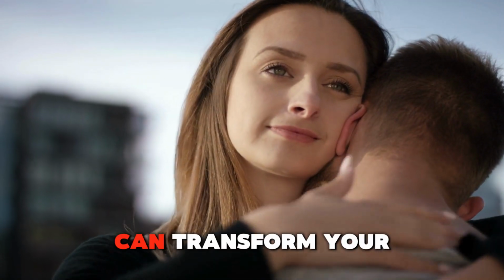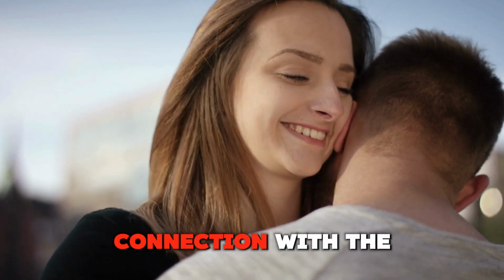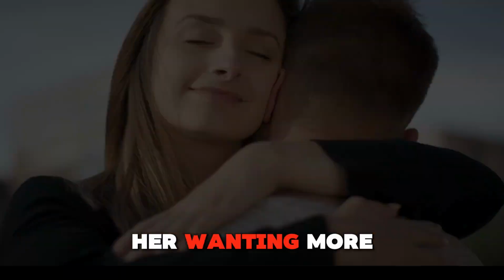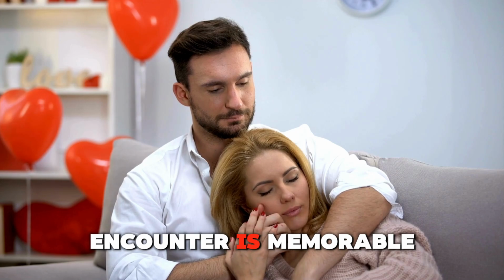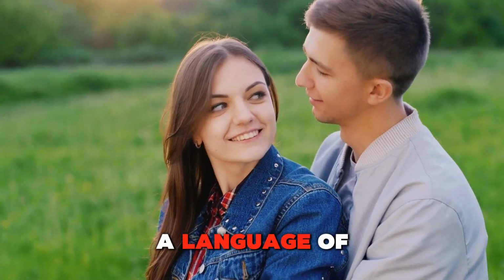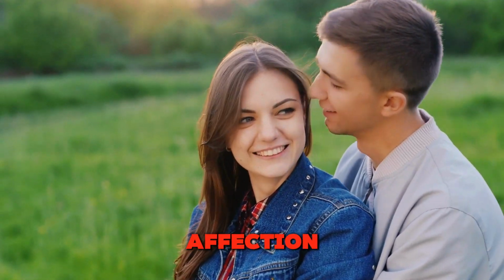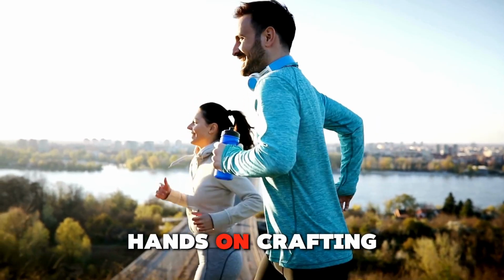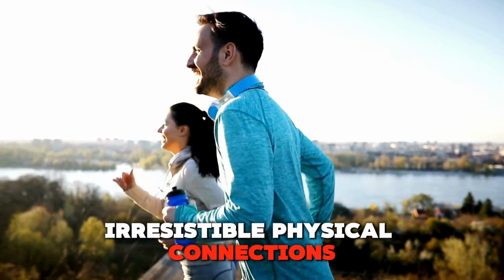Mastering the art of touch can transform your interactions and deepen your connection with the women in your life. By using these techniques, you can leave her wanting more, ensuring that each encounter is memorable and filled with anticipation. Remember, touch is a language of its own, capable of conveying affection, desire, and intimacy without a single word. Hands-on, crafting irresistible physical connections.